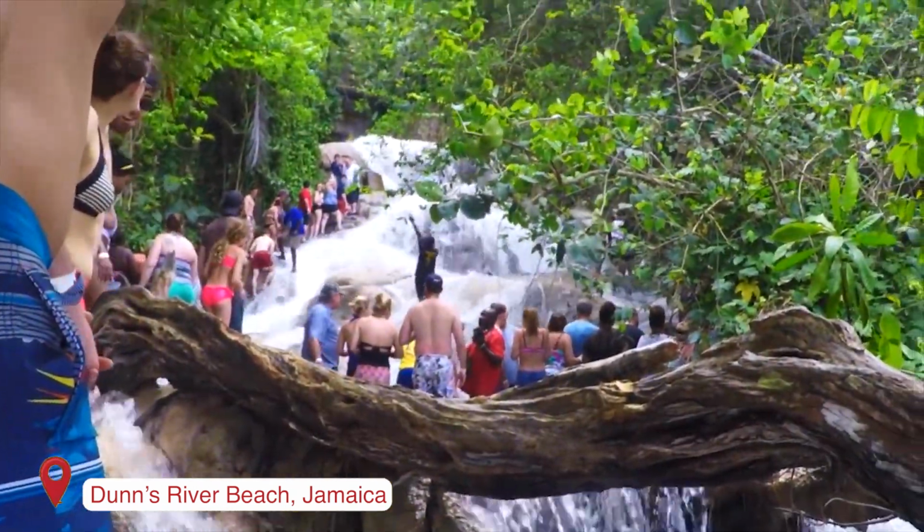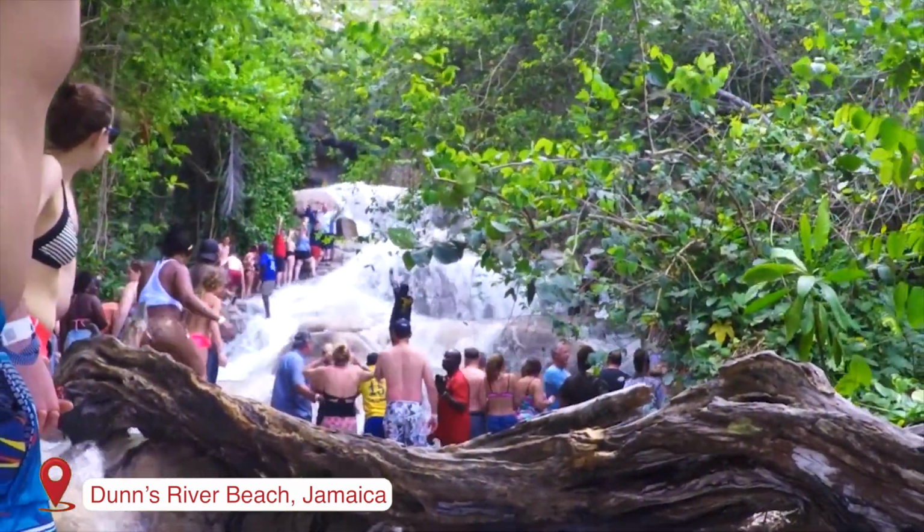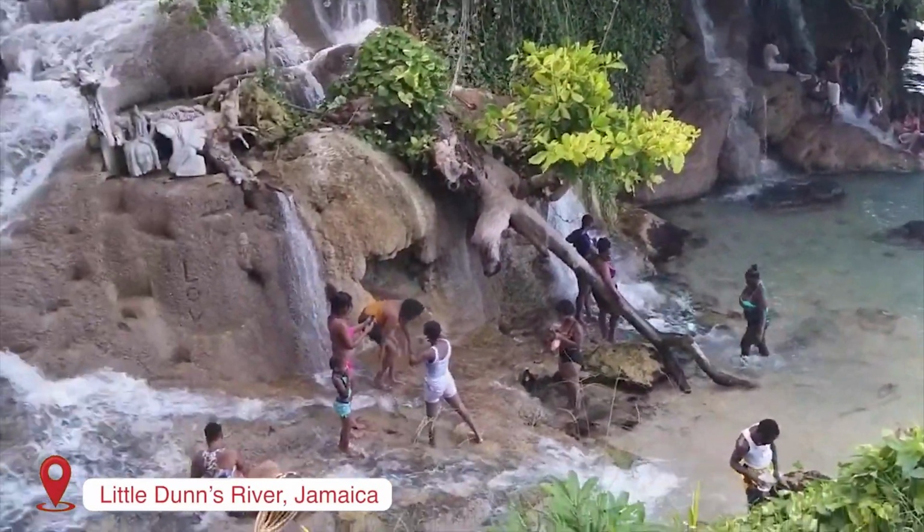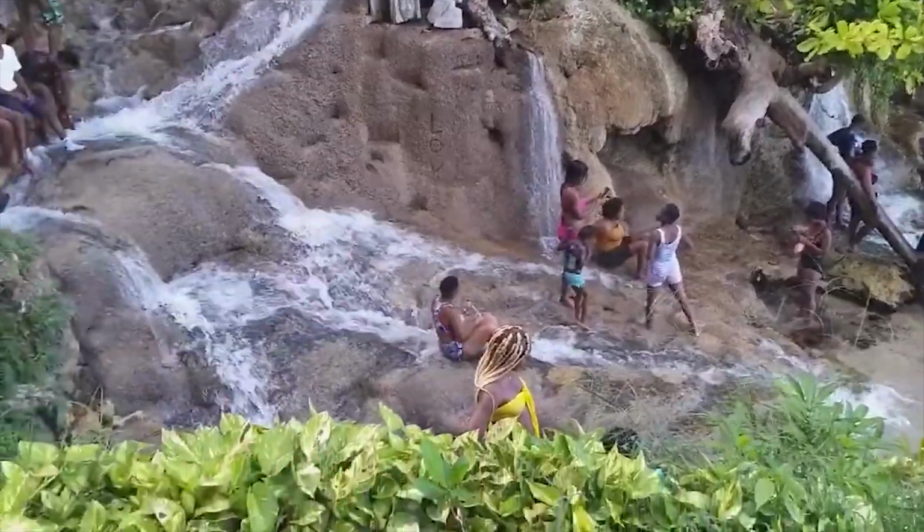I honestly hardly ever recommend this place to tourists because it's so overcrowded all the time. But now with the COVID situation, it's not going to be packed for quite a while.